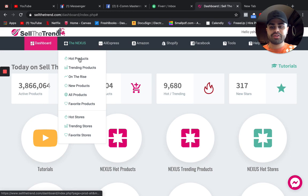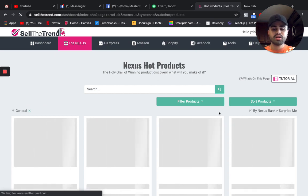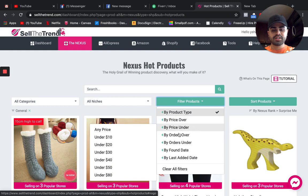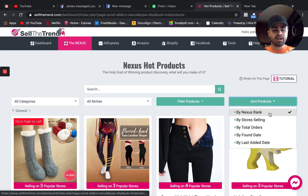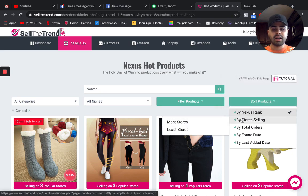go to these different categories. So let's just go to hot products. Okay, so these are products that have been already basically working. Okay, so what's really cool and unique is that every page also has a tutorial if you need help. But you can also filter products by type, over, under, order, by orders under, by found date, last added. You can also see by different sorts of products as well, like which stores are selling it, how many stores are selling it, and whatnot as well. So I think that's something really cool.